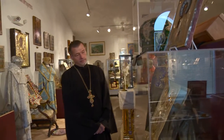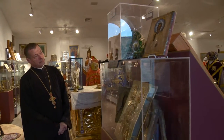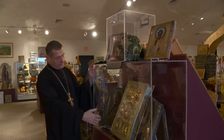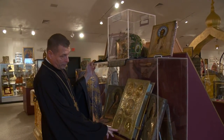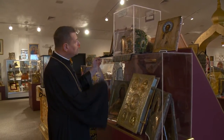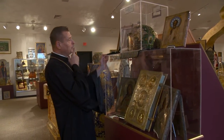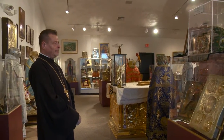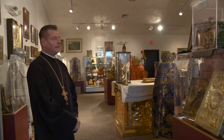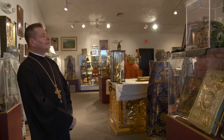This case is double in the sense that we have a gospel from the 1700s. This is pure silver, by the way, and gilded gold. But above here is probably one of the most fascinating monastics of our monastery. These are items from Archimandrite Vasily Filipov, who came in 1930 to this monastery. He was the kaznache, the cashier of our cathedral in Chicago.